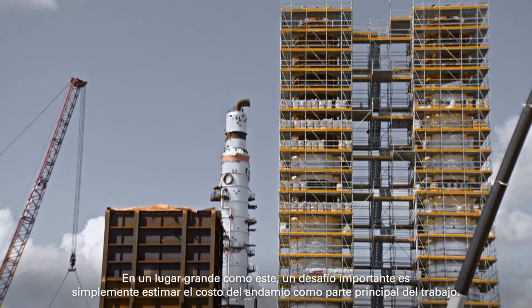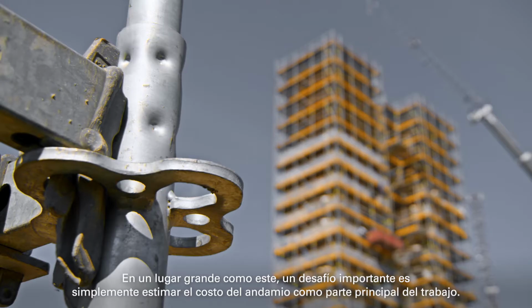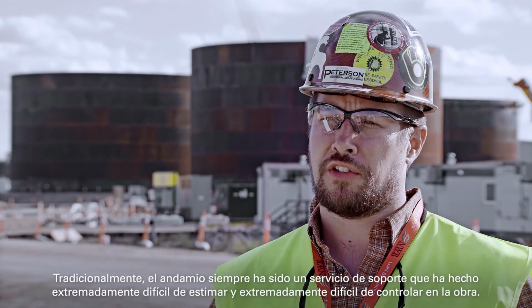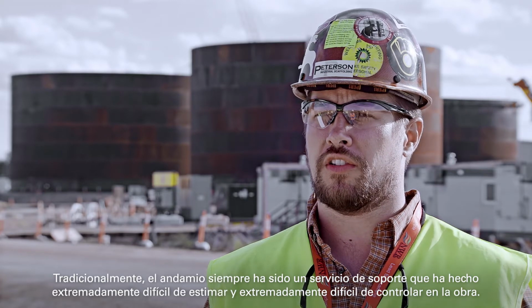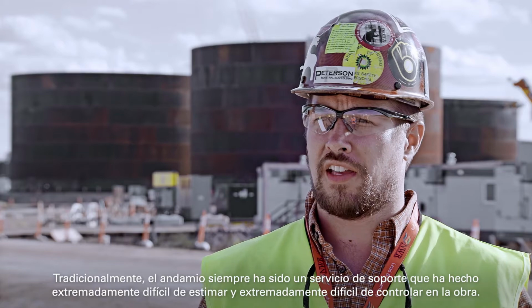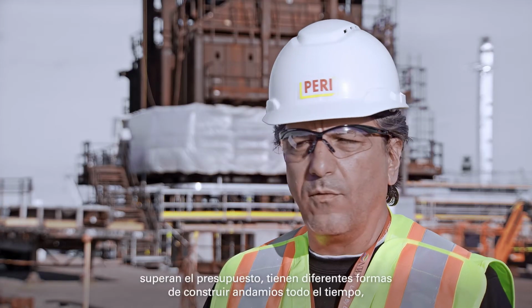On a large site like this, a major challenge is just estimating the cost of scaffold at the front end of the job. Traditionally, scaffold has always been bid as a support service, which has made it extremely difficult to estimate and extremely difficult to control on the site. The problem's always the same. They go over budget.